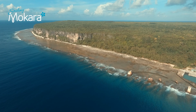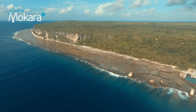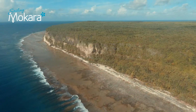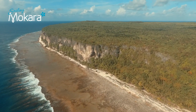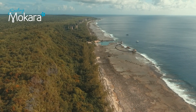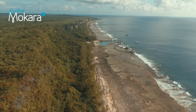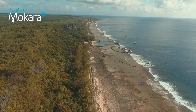Tectonic activity millions of years ago has risen Makatea higher than the other atolls, which are typically no more than 5 meters high. Makatea is a beautiful atoll surrounded by spectacular cliffs rising to a plateau of 80 meters above sea level. It has breathtaking views in every direction. It's hard to comprehend that places like this still exist on Earth today.